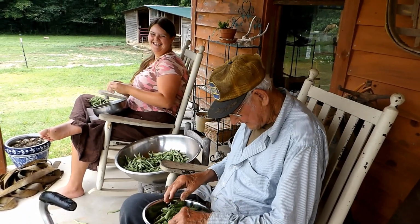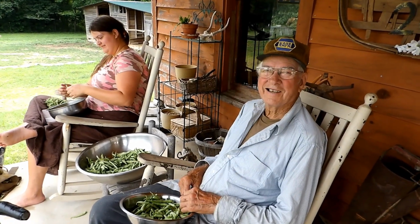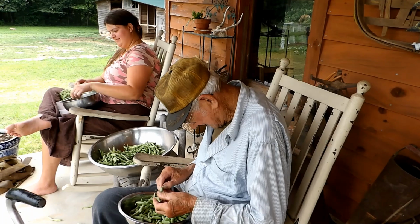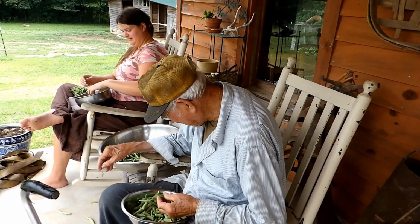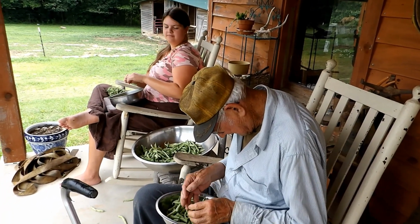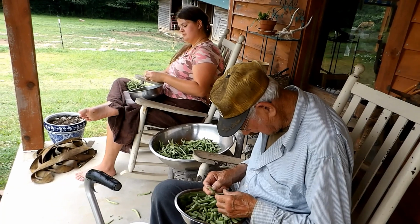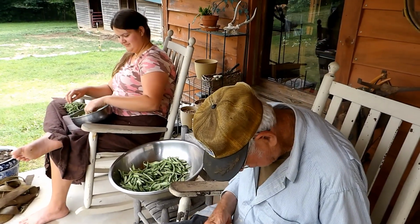I let all the water boil out of them. Oh, no. So they're a little scorched. Yeah, I had to scrape my beans off the bottom of the pot. Oh, no. I'm all the time doing that. Drop off to sleep just when it needs to be.